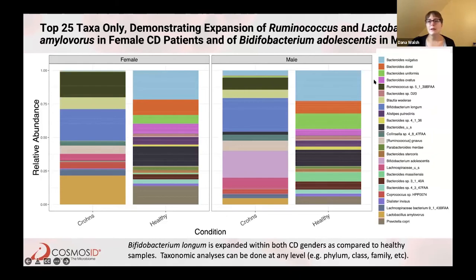So what you'll note here is that both of these healthy bars in females and males look similar color-wise. So we have dominance by Bacteroides vulgatus. And I should mention this is at the species level. We have a lot of other Bacteroides species here that are dominating in our healthy groups, which we expect. So the healthy gut does tend to be dominated by Bacteroides.